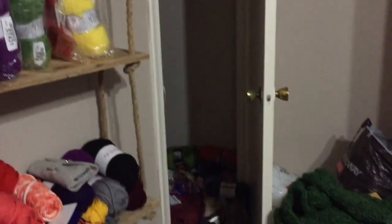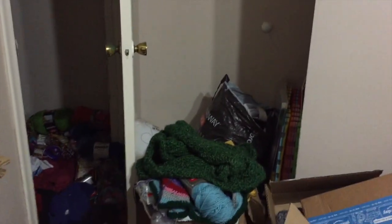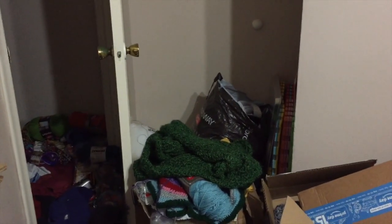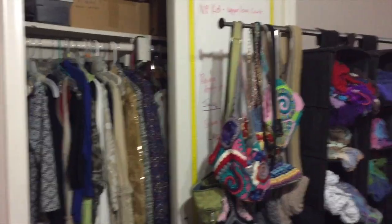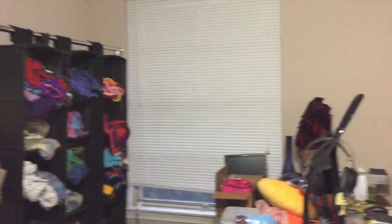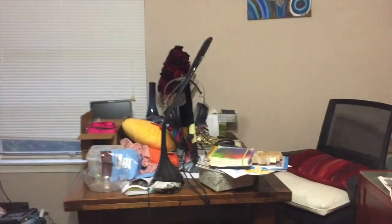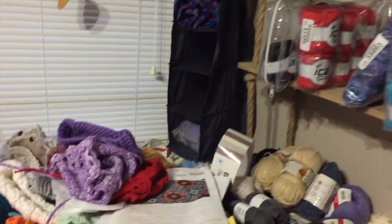So I have some things out in the hallway that are giveaway. I have some things that are starting over here in the corner that are trash. And I'm trying to do my clothes at the same time. So I need to get my clothes out of the way so I can actually come in here and do what I need to do. So anyway, I'm going to let you in on the steps that I take and how I end up organizing this, and this is going to look fabulous over here pretty soon.